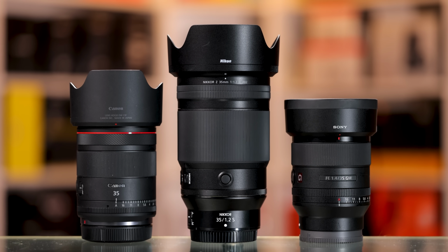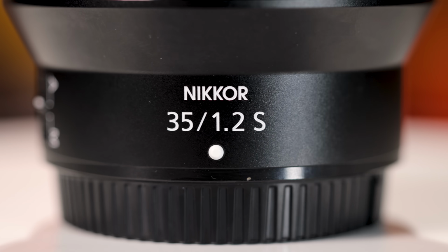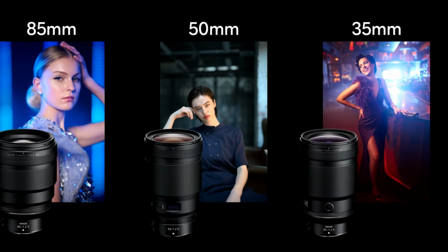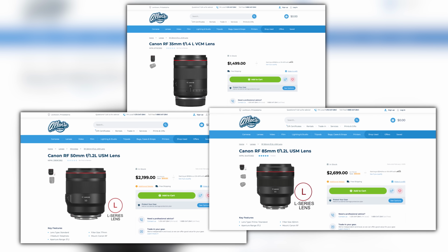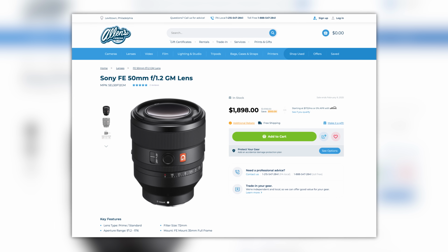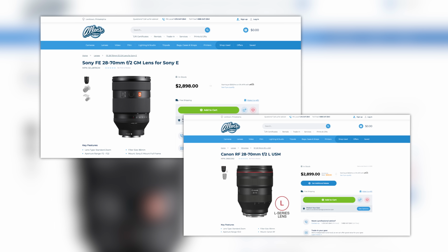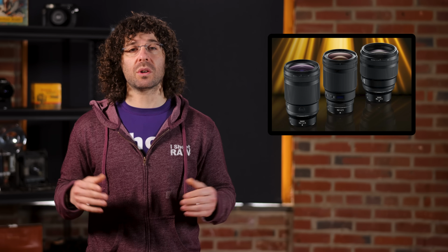And finally, in the biggest news of the week, Nikon is the first of the big 3 to announce a first-party 35mm f1.2 full-frame mirrorless lens. That means Nikon has completed their holy trinity of 1.2 lenses with the 85, 50, and now 35 1.2. Canon, on the other hand, has a 50 and an 85, but no 35 1.2. And Sony, well, they only have a 50 1.2, no 85, and no 35. Now, before you Nikon fans claim victory, both Canon and Sony have 28-70 f2s, a lens that's more versatile for the masses that Nikon also does not have.